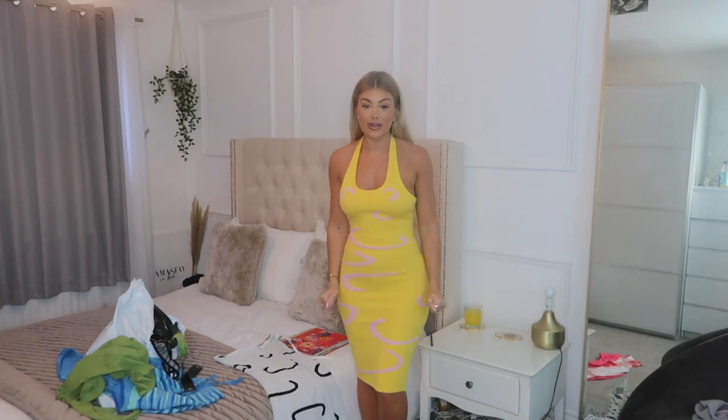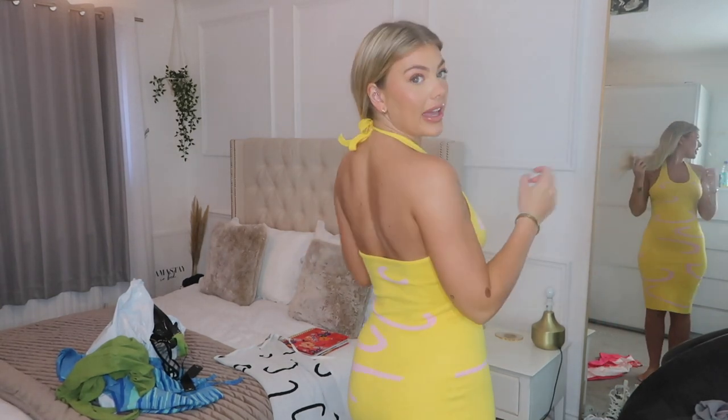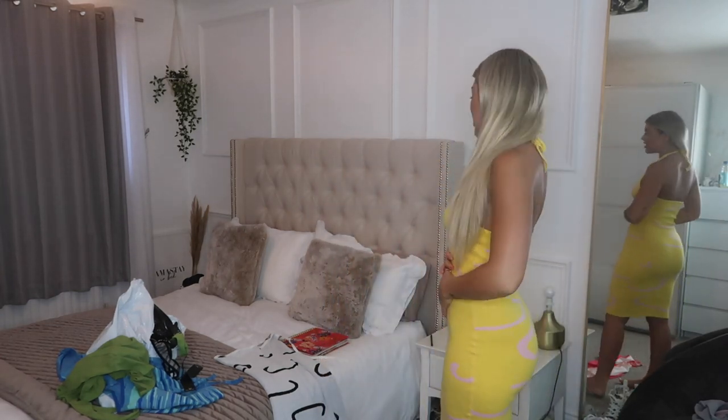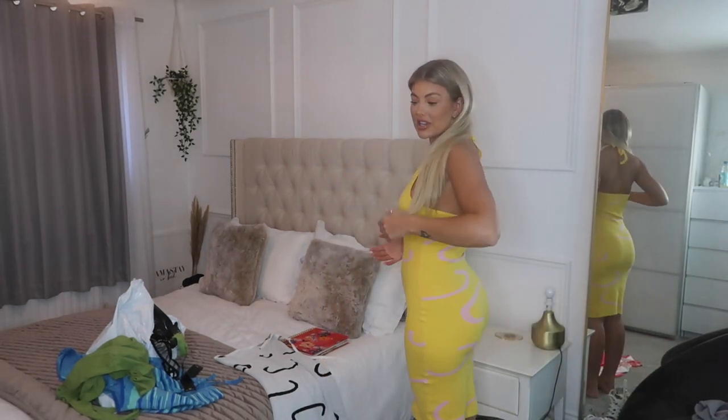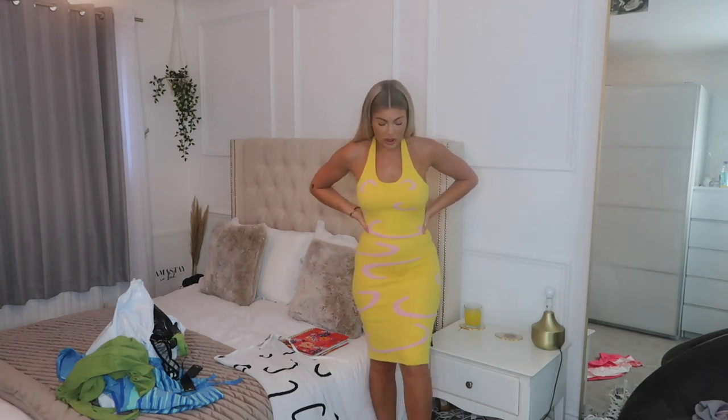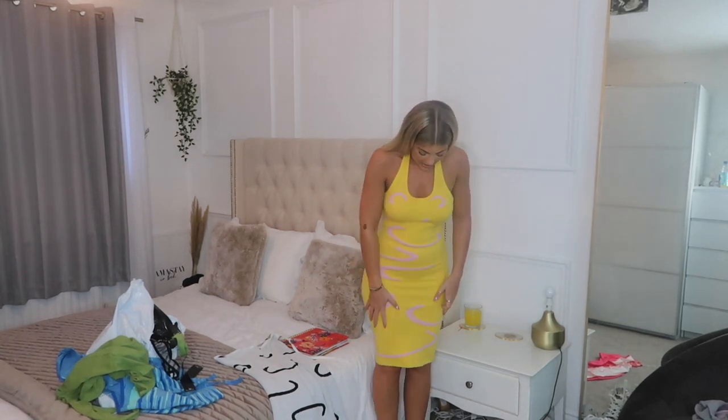This is just so stunning. And it's again got a nice low back and it just fits like a dream, really. There's not that much extra material. I picked this one up in a small. And lengthwise, I'm like 5'3½, 5'4". I actually need to get measured because I have no idea. But yeah, this comes to just below my knees.